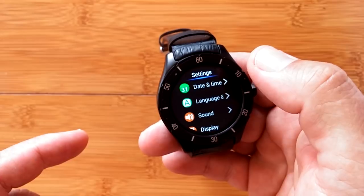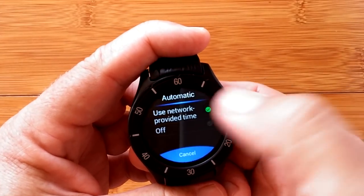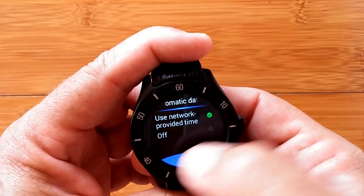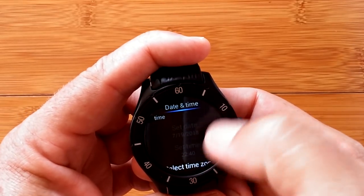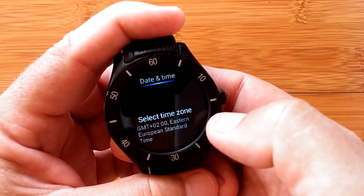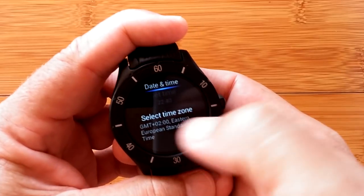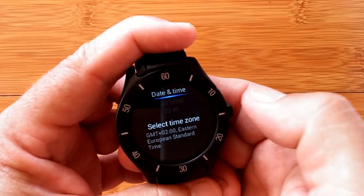Okay. Date and time, you've got automatic date and time that you can do from the network or set it manually if you like to. If you do manually, you can set them right here. They're shaded out. You can set your time zone, but notice there's no setting for AM and PM in here, which is where it would be located.